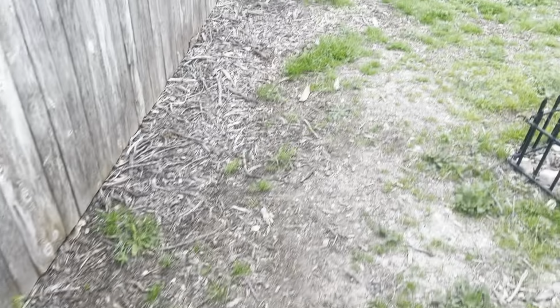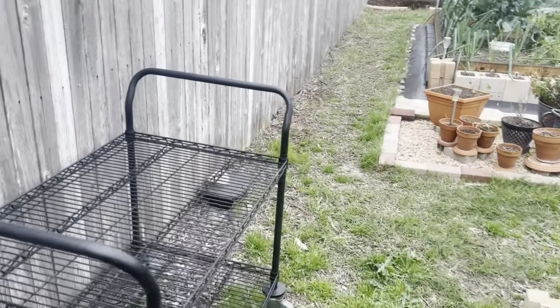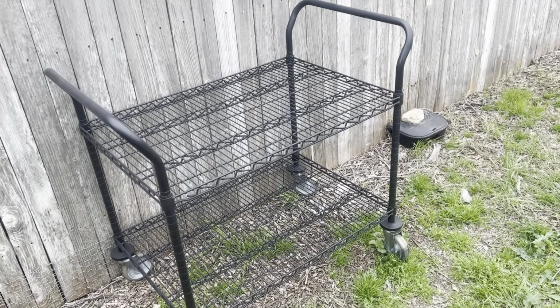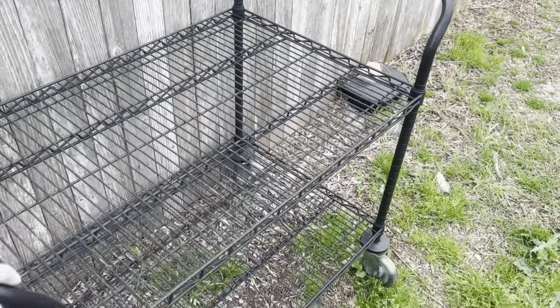So let's go on over here. I have this new grow table. It has wheels on it. Just a regular metal cart. I sprayed it with black paint. Hopefully it helps with the rusting out here, but this is my grow table.